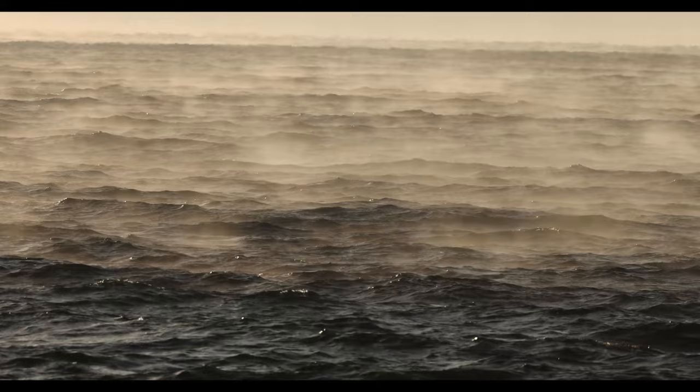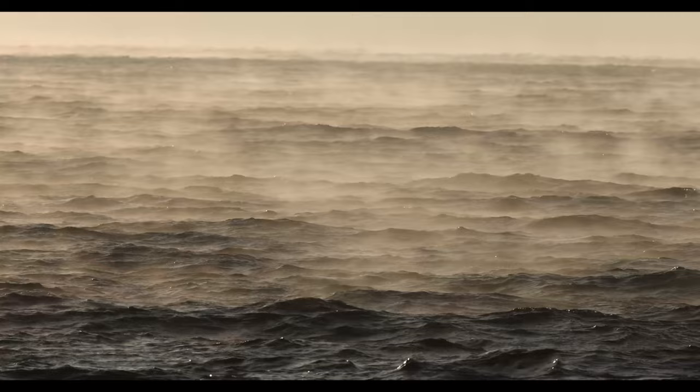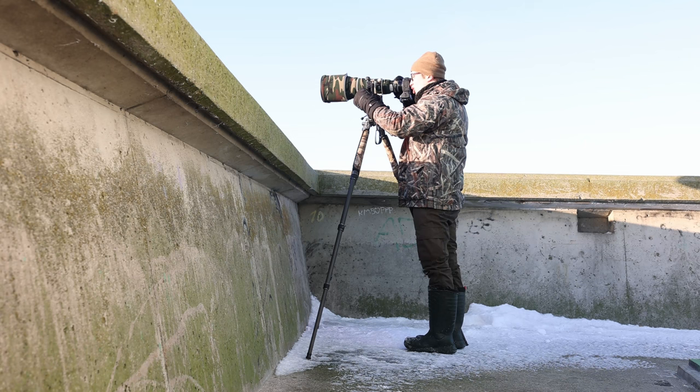Okay, let me put it this way. The mist that I complained about is the most photogenic part of the scene, because I'm now aiming my camera at the sea and there is this small layer of mist that's being backlit.